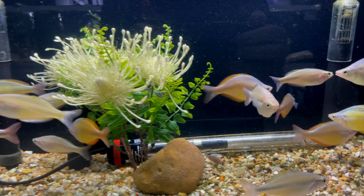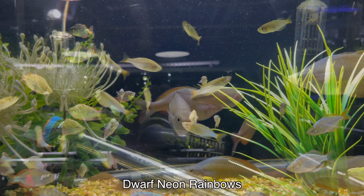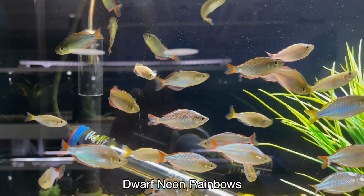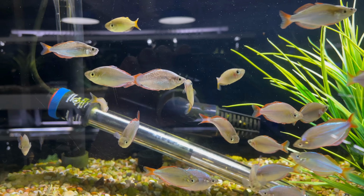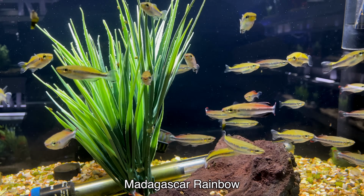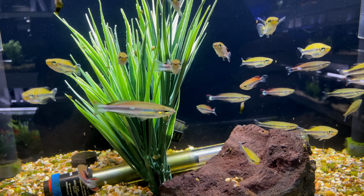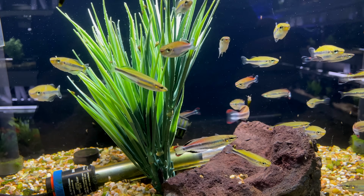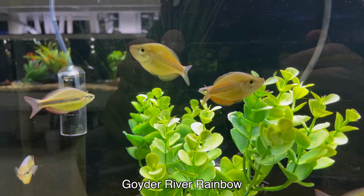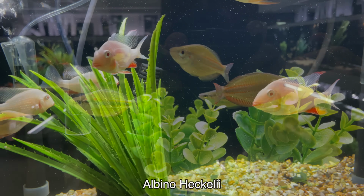I really appreciate their activity level, their schooling behavior, their community dynamics. And if you're looking for a fish that is going to school in the mid to upper level waters of your aquarium, it's going to be pretty active, maybe something you want to keep with some medium-sized South Central American cichlids, these are the fish. Madagascar rainbows are really cool too. And then again, the colors are really what sets these fish apart.